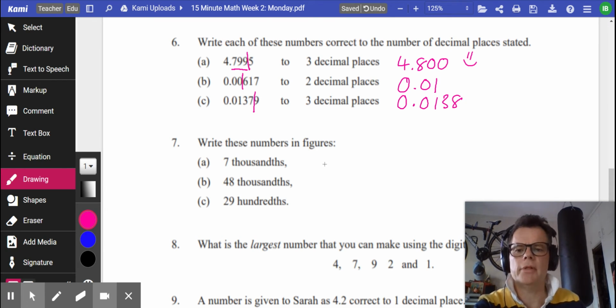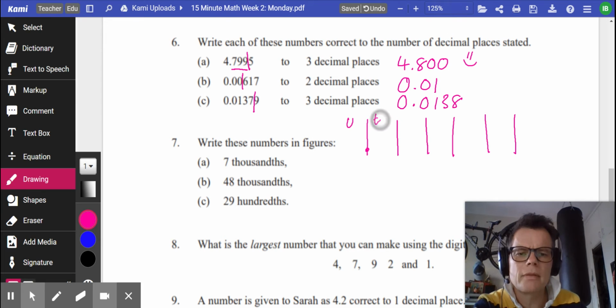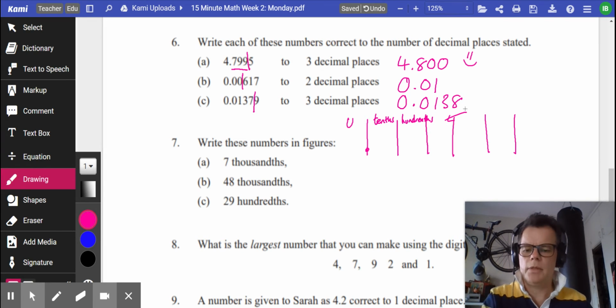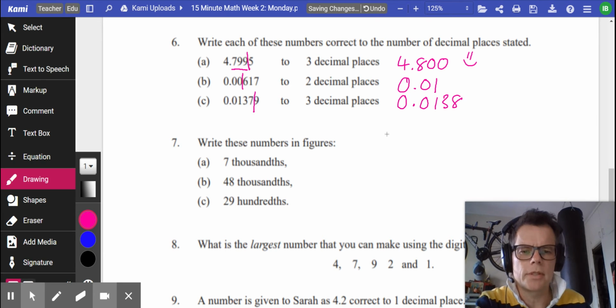Write these numbers in figures. 7 thousandths. Up above, I mentioned this already, but people do find in high school sometimes a bit tricky are columns. So let's have our units, our tenths, our hundredths. Maybe I'll just go back and space this out a little bit better. All thousandths and the hundreds, so I don't need that many spaces. That can be my tenths, there'll be my hundredths, and there'll be my thousandths.